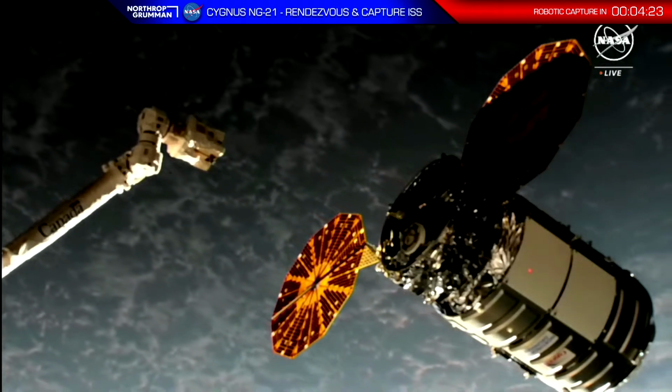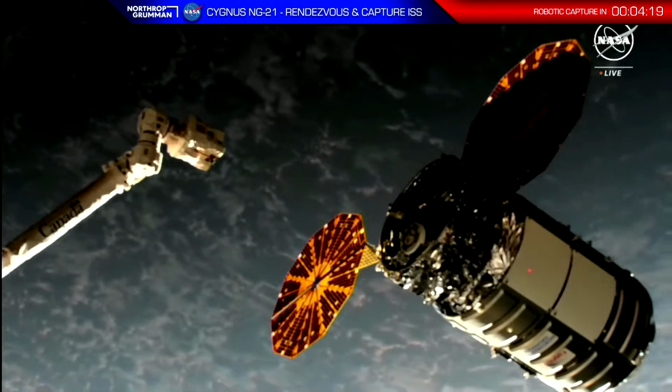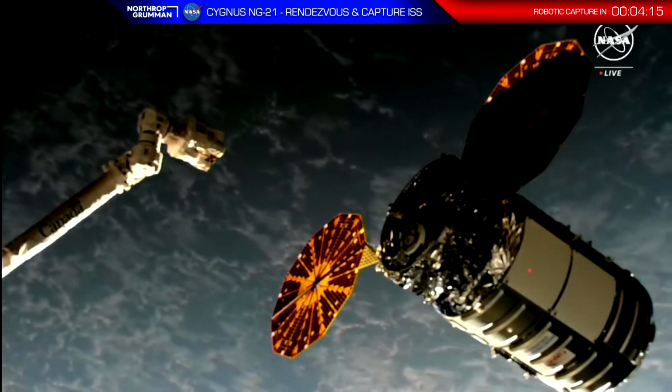Houston, Station on Space Ground 2. We're in step 4.2, and we're waiting to capture for lighting conditions. Houston copies.